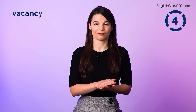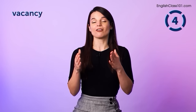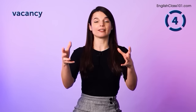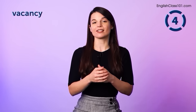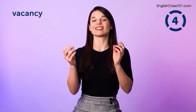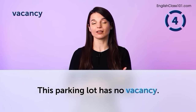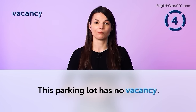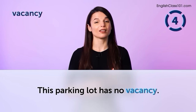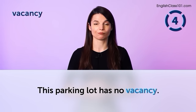Vacancy. Okay, vacancy is a noun. This word vacancy means an open spot somewhere, some kind of available place. We see vacancy used a lot in hotels, which means there is an open room. Here's another example. This parking lot has no vacancy.